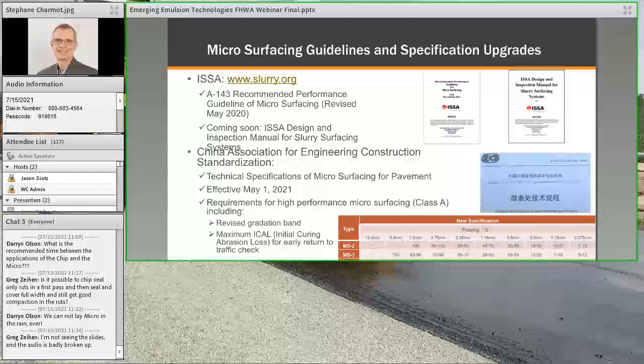So this revised specification has a narrower band, so instead of 5 to 15, it's now proposed to be 6 to 12%, for example, for microsurfacing type 3. So I think that's an interesting little recommendation there.